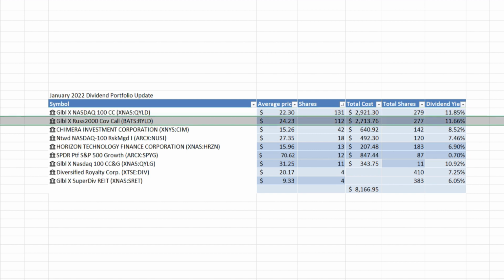Speaking of RYLD, I actually spent $2,700 to pick up 112 shares, bringing the total in the portfolio up to 277. We have seen a very shaky market the last month and a half, and these two have kept dropping below my cost basis, so I've actually seen it as a great time to buy. But make sure you don't use up all your cash reserves at once. Dollar cost averaging is the way to do it. The market craziness will outlast anyone's cash reserves, so make sure to be patient.